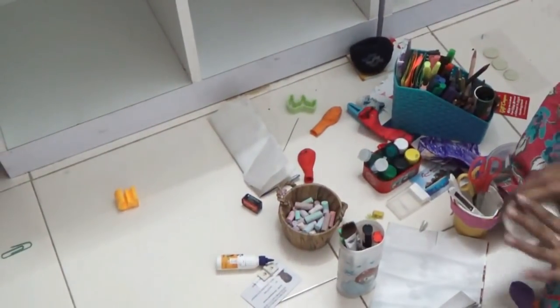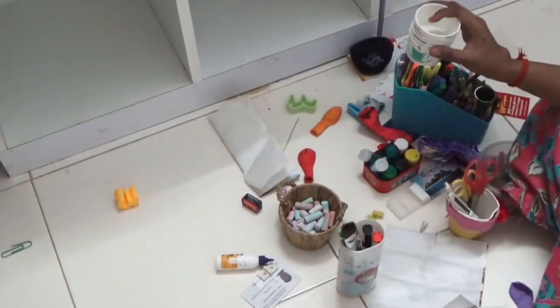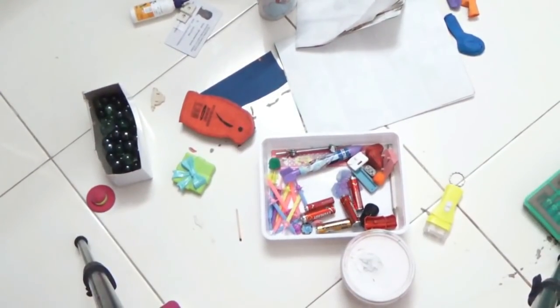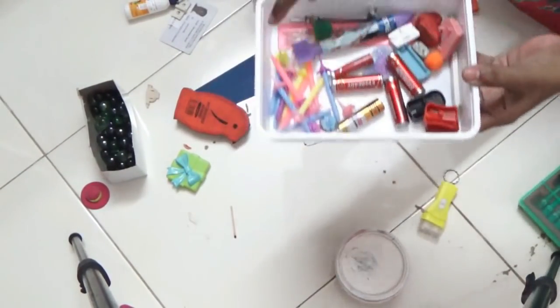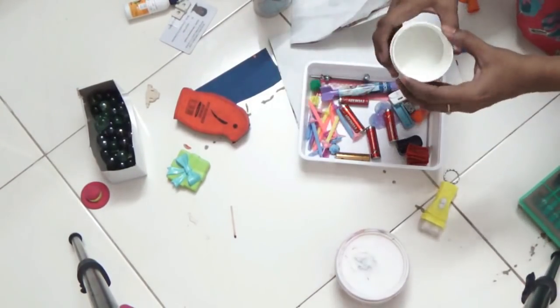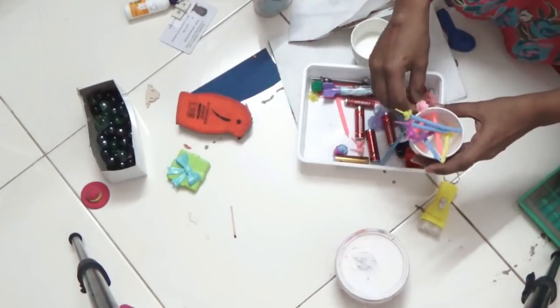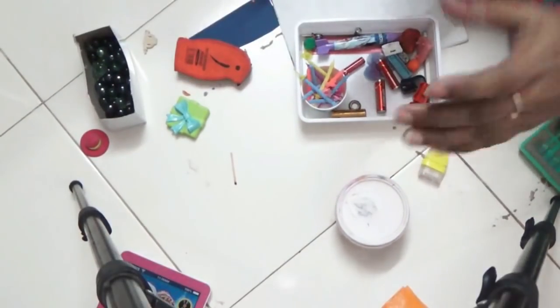First I am taking all the crayons and also her poster paints, and I kept them in a tray. Next, I took a few use-and-throw paper cups, and I'm going to categorize everything in these paper cups. I also have a plastic tray over here. Usually we get this plastic tray when you buy sweets from the store. I'm going to keep all those paper cups inside this tray and categorize all the stuff.